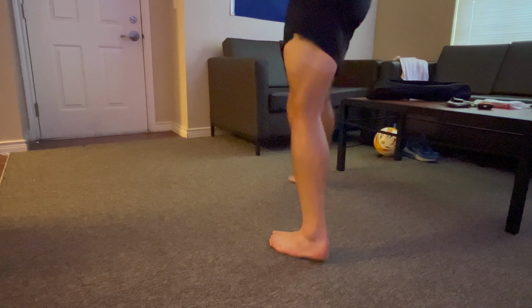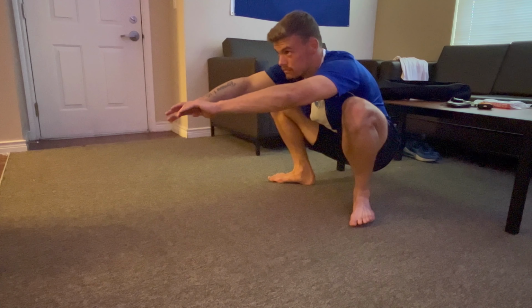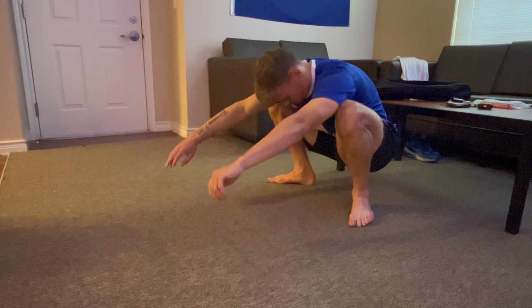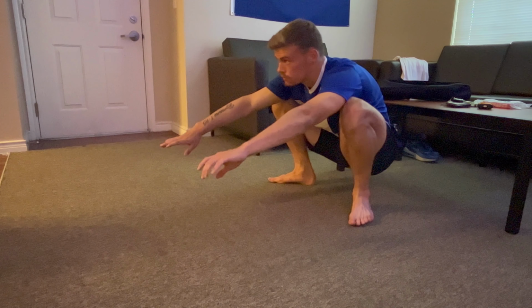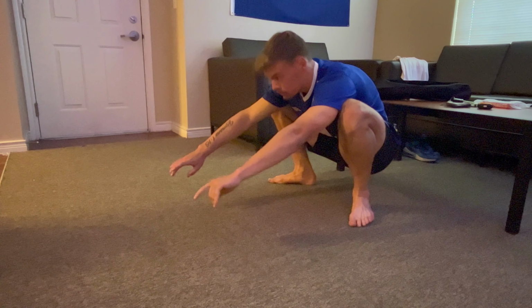Then 2 of the kind of flexibility exercises here. I like to just sit into a deep squat. If you're just starting this out, you can grab onto something in front of you that may help you balance and actually stay in that position. Once you get it down more though, you should be able to do it just with your arms out in front of you. And you're just sitting into the deep squat.